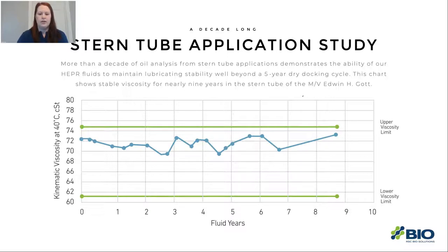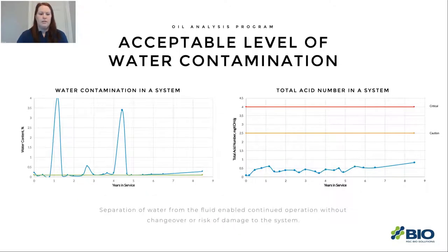The next, we're going to go into a little bit more of the stability, where water and fluid degradation can go hand in hand. So this is another product of ours in a system. On the left, I'm sorry, you'll see the water content in the system over an almost 9 year period. You can see most systems have an alert of less than 1,000 parts per million. You can see a couple times over the fluid life in the system, it spiked up pretty high to 4%, sometimes less. But as soon as they saw that water spike, they took action and made sure it was taken out properly.